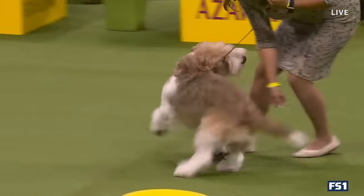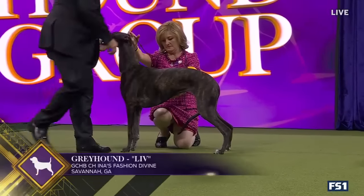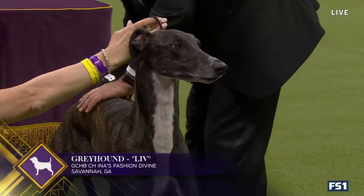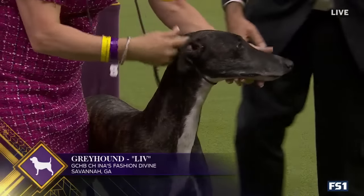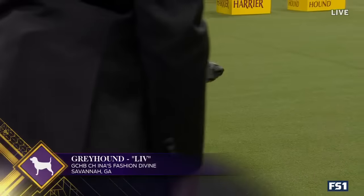The Greyhound almost certainly originated in the Middle East about 500 B.C. This speedy hunter accompanied the Romans throughout Europe and was used to course game. Powerful yet elegant and even-tempered and loyal, the fun-loving Greyhound is a rewarding companion. Very nice. This is Greyhound, number 16.